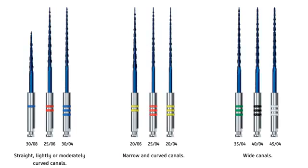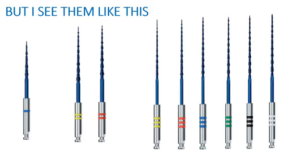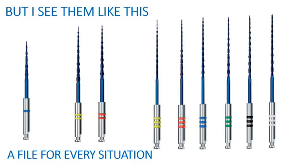Again, the slide. Why? This is what we have from Endostar, but this is what I see. This is what I like. When I organize my files in my clinic, they are organized like this, by taper, not by kits. If you organize by taper, you will have a clue for any situation, a file for every situation.